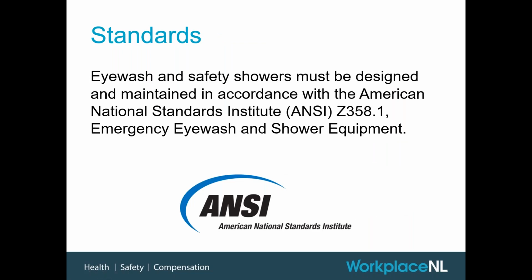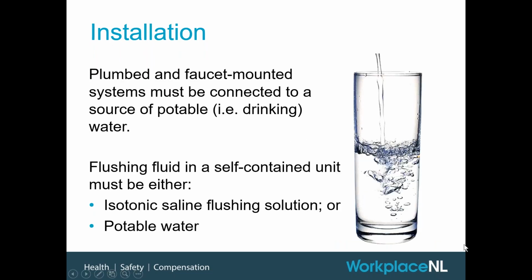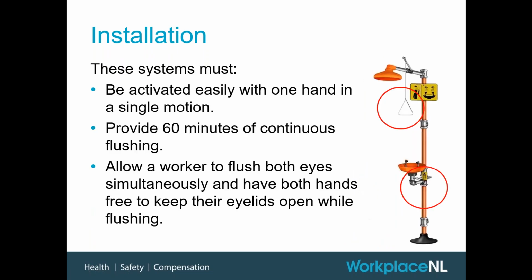Eye wash stations at safety showers do have to meet a requirement, and it's this ANSI requirement right here. There's also a little guidance document on the Service NL's website that talks about some of the specifics that I'm not going to have time to get into. But they include things around installation, how far they're meant to be from the hazard, whether or not you're allowed to have stairs or ramps, signage required for emergency eye wash stations. Again, there are requirements for how they're activated and how much water they provide. Generally speaking, 15 minutes is the minimum, but a lot of data sheets these days say 60 minutes.